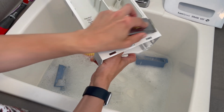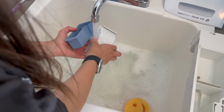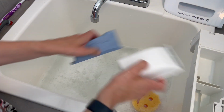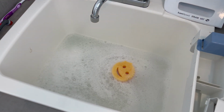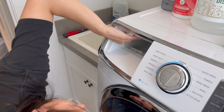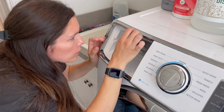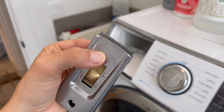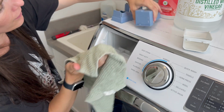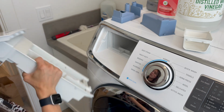Do you guys use scrapers? These things are amazing. You have to be really careful because they can cause some damage, but they are so handy, and I use it a couple times for the washing machine. I've used it on like the bottom of my shower door to get all the gross off. It's amazing. But I'm almost done with the first round of the washing machine. I'm going to get it all wiped out, get the drawer put back together. Look at that, gross. And then I am going to put some vinegar in the drawer, and I'm going to run a cleaning cycle.